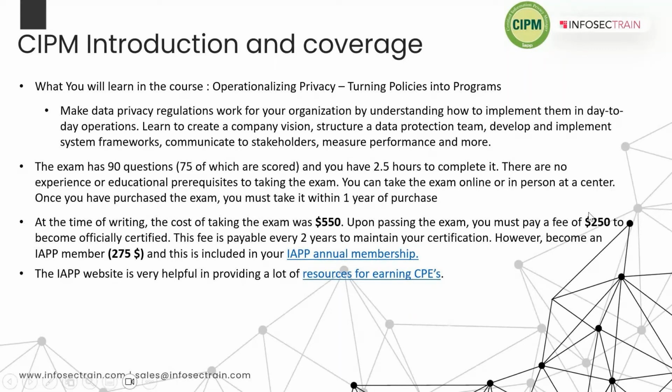You have to maintain 20 CP credits in every 2 year cycle. That is quite easy to maintain, as you just need to read articles. When you join a session, you also get around 13 CP credits. So there are a lot of ways to easily get CP credits.